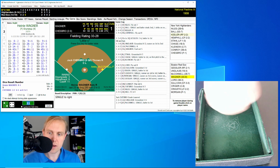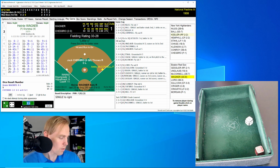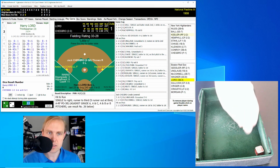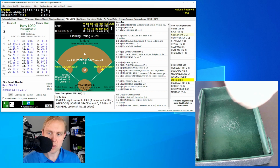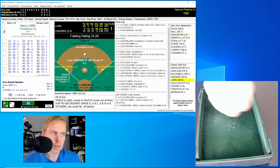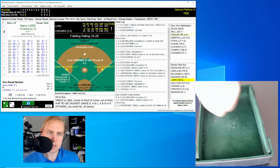It brings up Heine Wagner, and we're going to do some hit and run action. Wagner rolls a 22 for an 8. That's a single to right field. McConnell goes to third. Wagner is safe at first. And that brings up Harry Lord. And does Wagner have our favorite 11? He does, so we're going to hit and run once again. That's how you do it in the dead ball style.